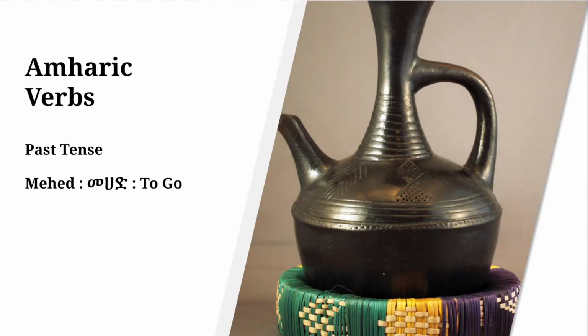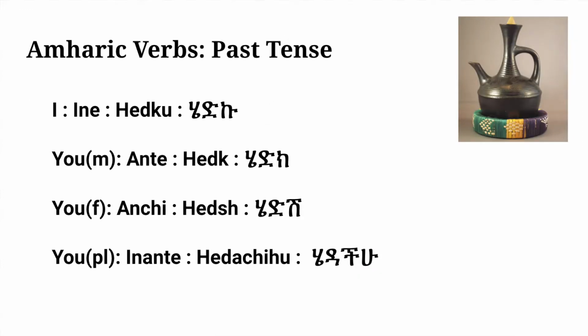So here's mehed, as we've seen before, in its infinitive form. And now we have the past tense conjugations. I have them all written out as usual. And you can see that the pattern here is different from the future tense that we've seen before. You'll notice we still have the same root word, hed, but there are no prefixes for the different conjugations. They're just different suffixes.